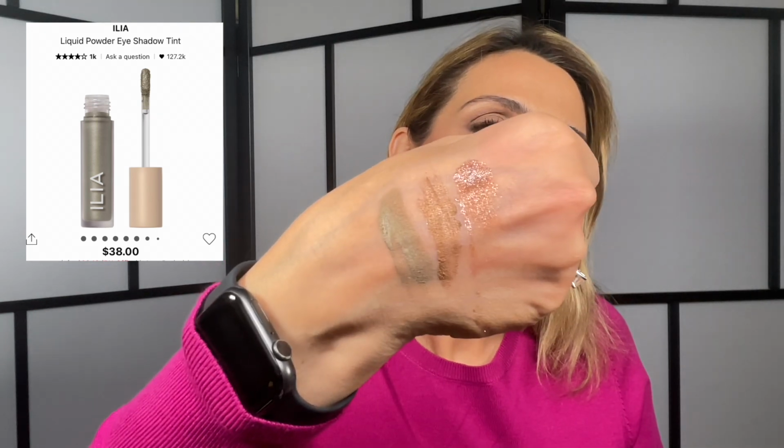Speaking of one and done shadows, these are the Ilia liquid eyeshadows. I picked up 2 shades, in Sheen and in Hatch. One is like a bronzy golden shade. I'll put it next to the Ray shade. So it's a little bit more bronze than Ray. And the other one is Hatch. So it's almost like a greenish gray. Give you a quick look at those.